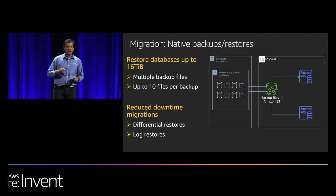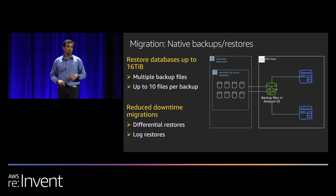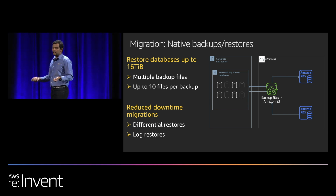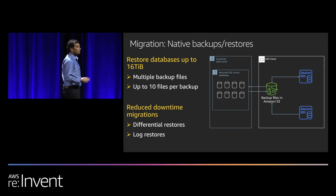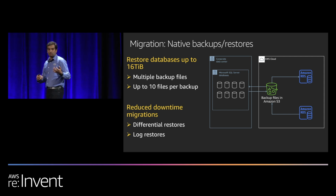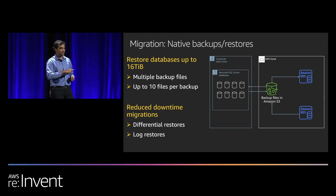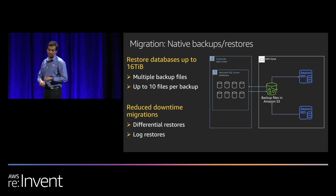So now RDS supports database restores of up to 16 terabytes. Previous to this, our maximum was 5 terabytes, and that limit was governed by S3's maximum file size. You can't upload a file greater than 5 terabytes to S3. But now we support restoring from multiple backup files. So say you had a 15 terabyte database, you could back that up into 5 files of 3 terabytes each, and restore from all 5 files onto RDS. We support up to 10 files per backup, and because of this, we were able to lift the restriction of 5 terabytes, and we support up to 16 terabytes being restored onto an RDS instance.